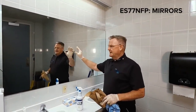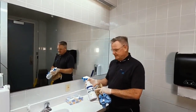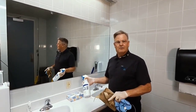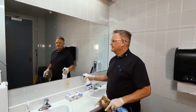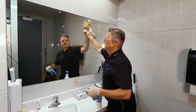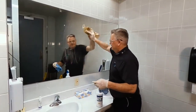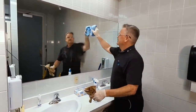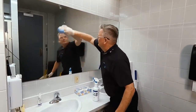And for one of the final steps we're going to talk about here, we're going to talk about mirrors and glass. We've got an exceptional Enviro solution, 77 NFP. That stands for no flash point. There's no alcohol in here. It's ECP certified, so Ecologo certified. And typically the way you would do it is spray and use a paper towel, is one way that people do it. Or they'll actually do a spray and use a microfiber cloth or whatever, but this is a slow process.